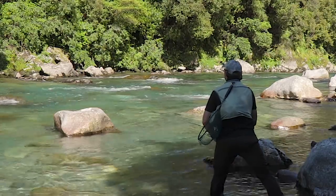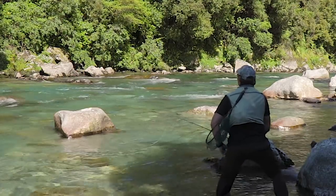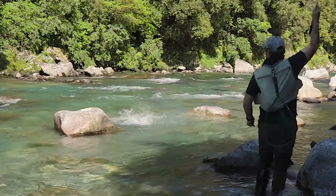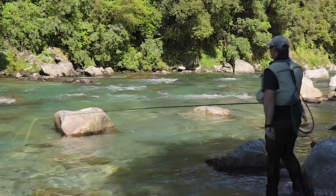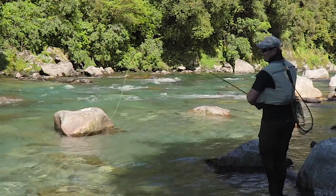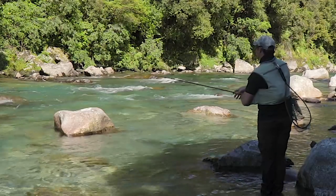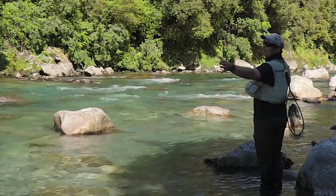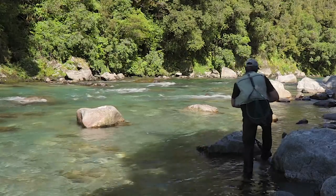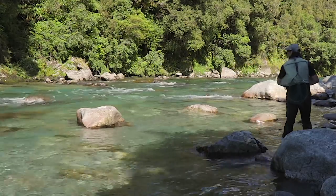That's a good cast. He's on it! Yeah! Oh no! Oh! Beautiful! That was a dry fly. Came up to it first time it went over him. Oh, that's exciting. Love it.